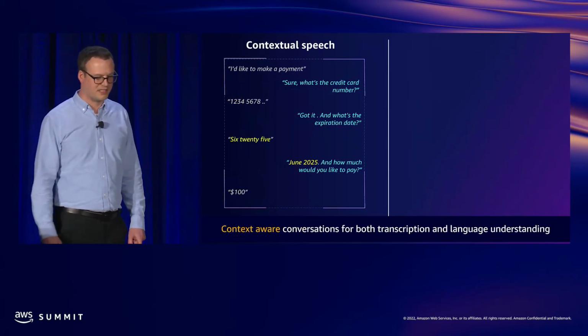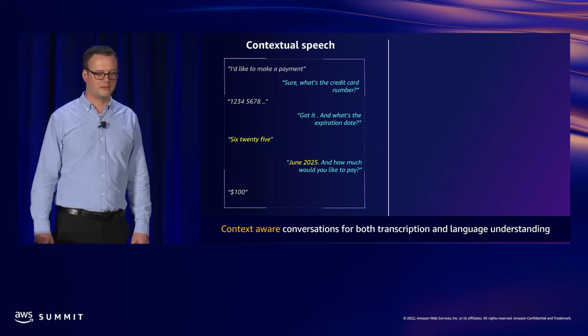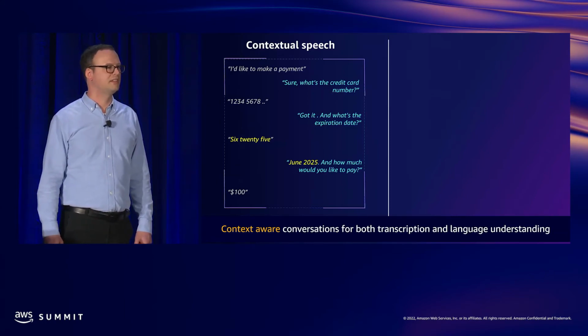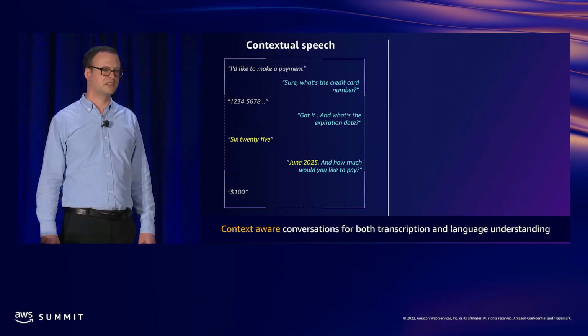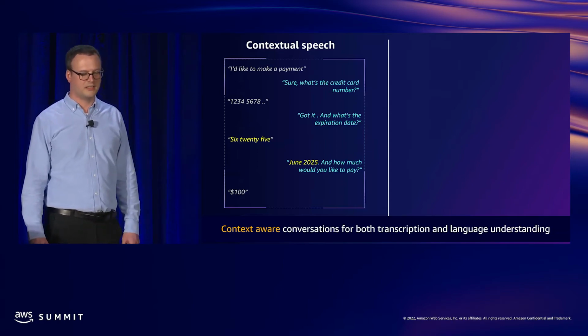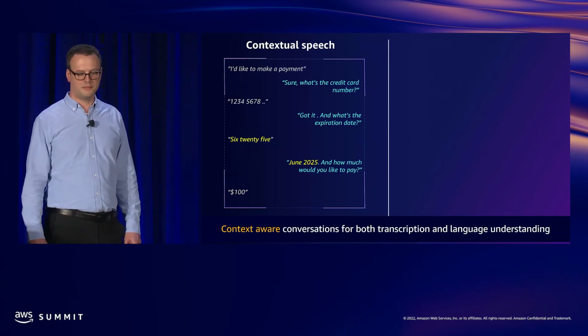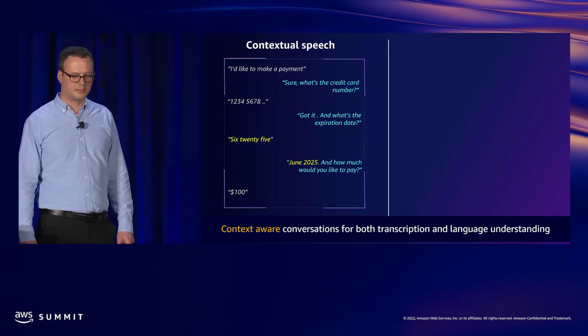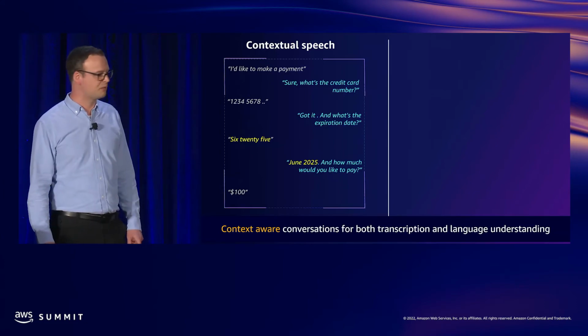Context is critical in conversations. We sometimes use it even without realizing. Consider when you hear the phrase 6:25. Without context, this could mean 6:25 p.m., a time. It could mean a payment amount, $6.25, or it could be a date. You disambiguate based on the question that precedes it. For example, if you're eliciting a credit card expiration date, the user response 6/25 is parsed as June 2025. You can achieve such transcriptions through contextual speech.